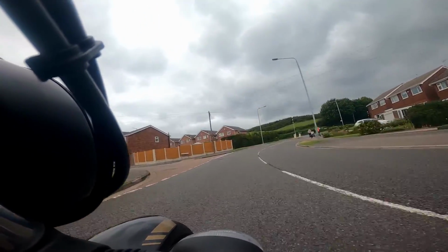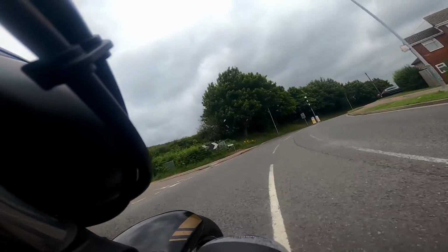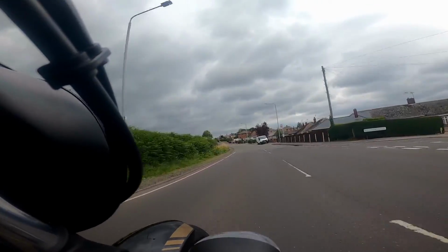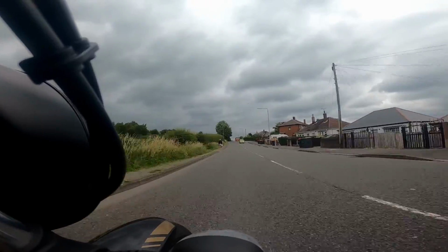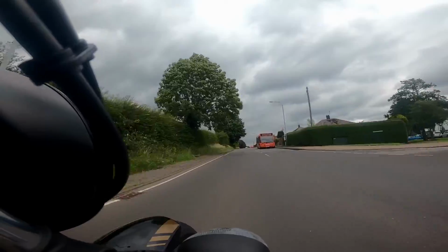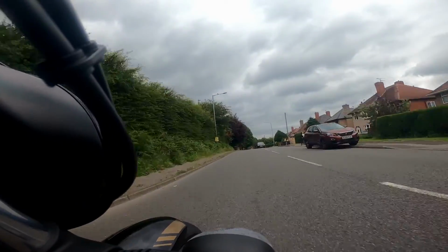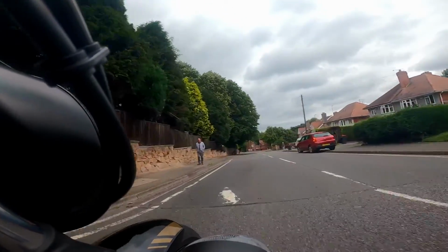Okay, another right hand bend coming up. If I get this one wrong, I hit the bollards. Well, I made it, but I have Shad SH36 panniers, which are very, very wide, and I was just inches away from those bollards. The bike handles those speed bumps really, really well. The video might look a bit violent because of the suspension, but from the seat's perspective, it's very soft and comfy.